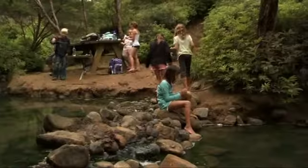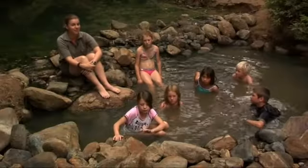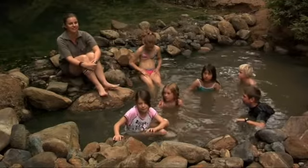Kaitoke Hot Springs are naturally occurring hot springs that flow out of the earth due to thermal activity under Great Barrier Island. And they make a very rewarding finish to a nature walk with the kids. Yeah!